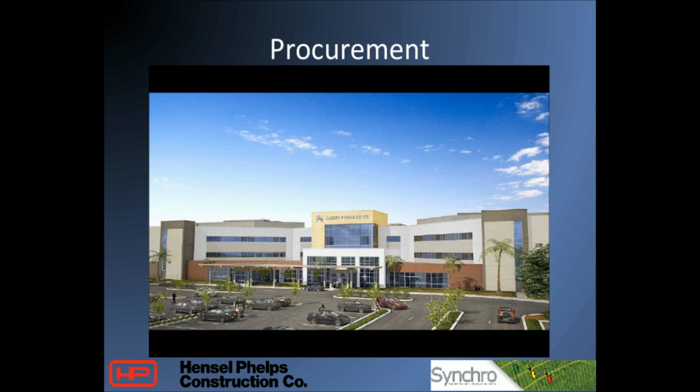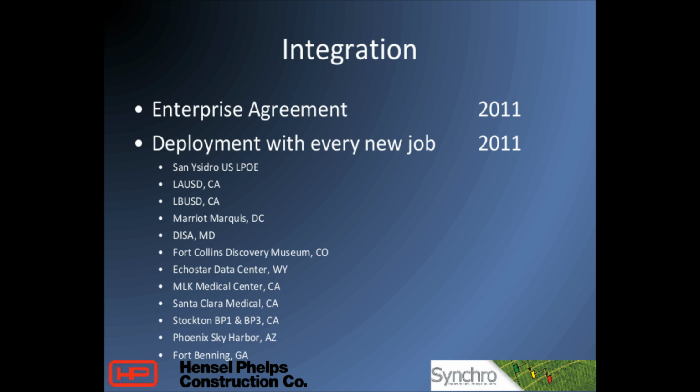At Hensel Phelps, we don't have a scheduling department, and we don't have specialized groups. Our superintendents are schedulers, and they are the guys in the field. So giving them a tool that is hard to use, and you would need a software degree to decipher, doesn't work in our environment. So the integration into our environment is important, with Synchro being a very intuitive tool to use. That was extremely important for us.